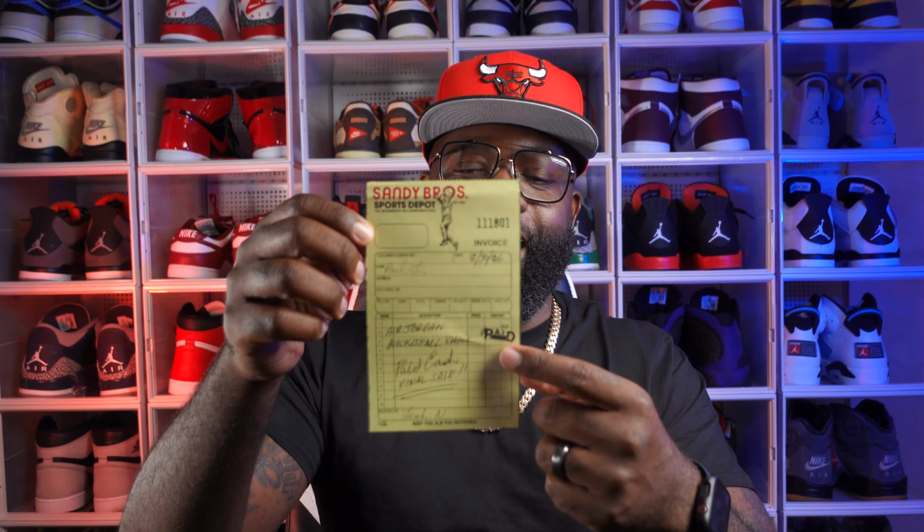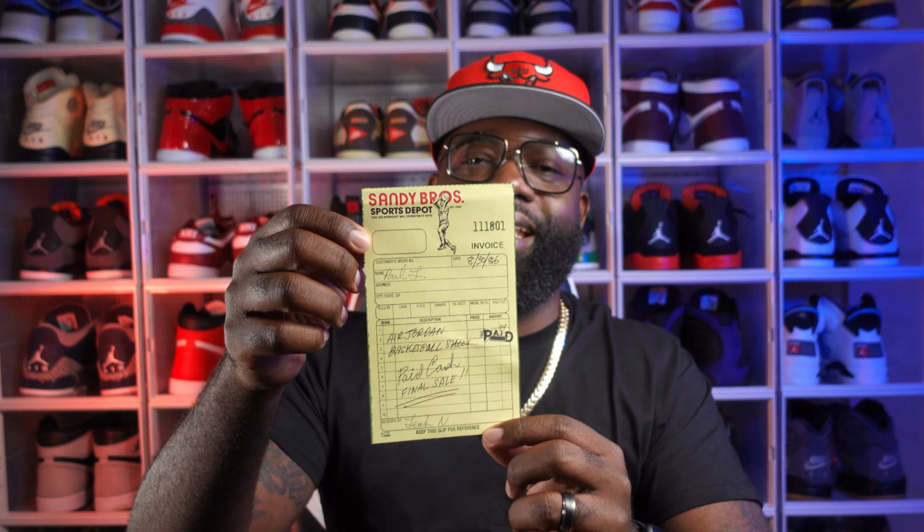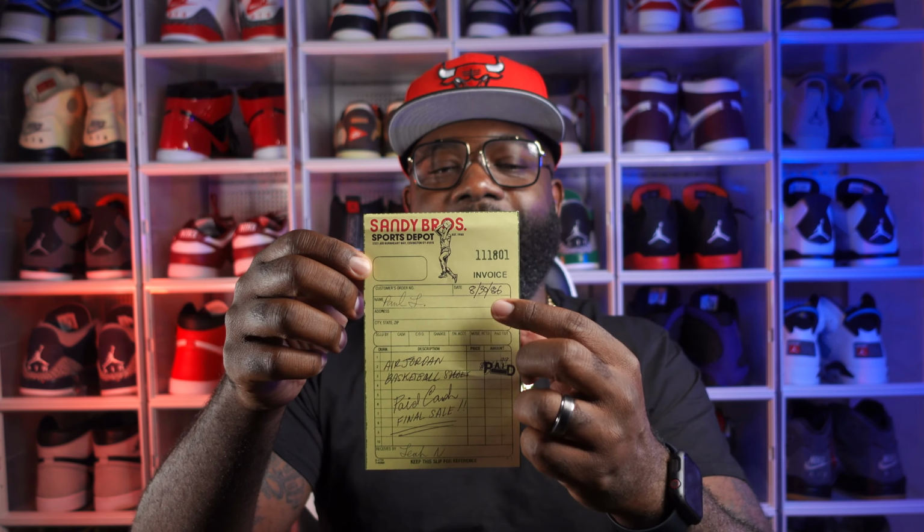It's got the little paid stamp, with the handwritten receipt saying Air Jordan basketball shoes back in 1986 when they were released. So this is a very dope touch. Jordan brand, in my personal opinion, gets an A++ for the presentation on this shoe.